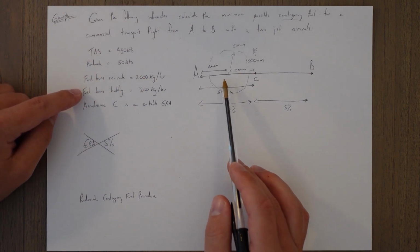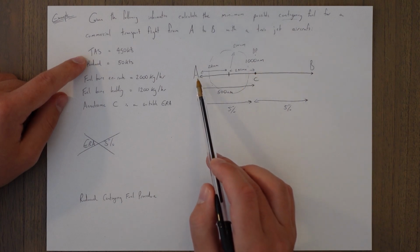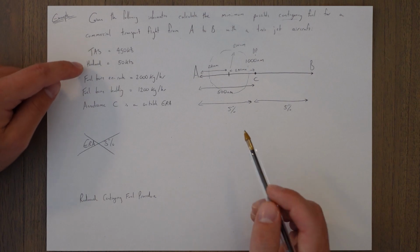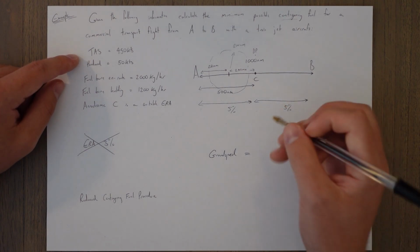So we need to figure out how many hours we're going to be flying here, and we can do that because we've got speed and we've got a distance. Important to note though that point A to point B will be a distance over the ground, and we're looking at true airspeed and a headwind. So we can work out that we've got a ground speed that is equal to 400 knots because we've got the 50 knot headwind pushing us back.